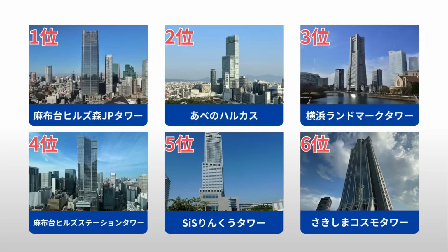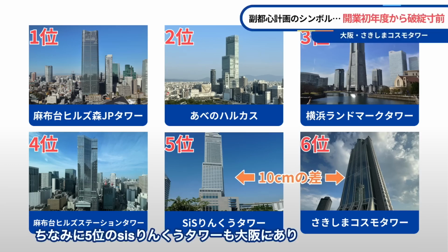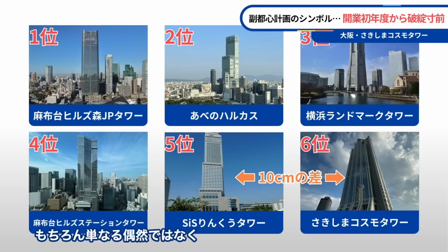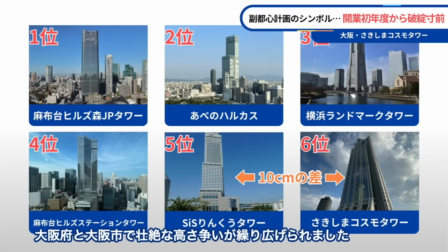Following that, the second place is Abeno Harukas, the third place is Yokohama Landmark Tower, the fourth place is Toranomon Hills Station Tower, the fifth place is SIS Rinku Tower, and the sixth place is Sakishima Cosmo Tower. By the way, the fifth place, SIS Rinku Tower, is also in Osaka, and there is only a difference of 3.937 inches in height with Sakishima Cosmo Tower. It's not just a coincidence. A fierce competition for height was unfolded between Osaka Prefecture and Osaka City.